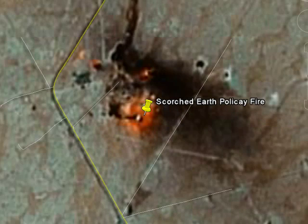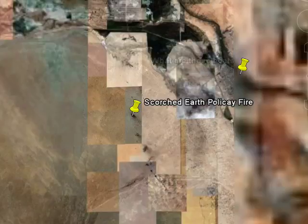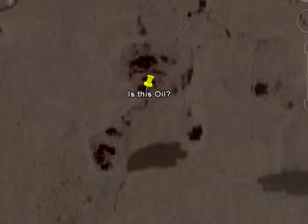Wow, it's going fast. Okay, so that's a scorched earth policy. This is down in Iraq or Kuwait area. Sorry, I'm bouncing all over the place. That's just the way it is.